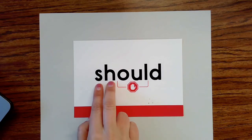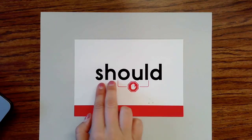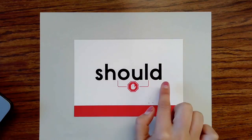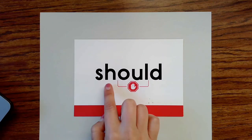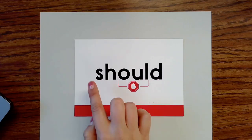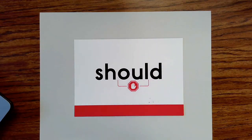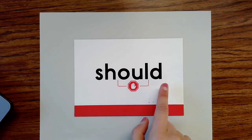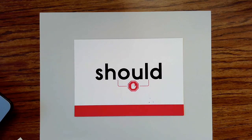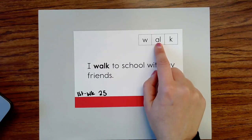Read should. Sound should. Should. Should. Your turn. Spell should. S-H-O-U-L-D. Should. Your turn. Read should 2 times. The word is should. The next 2 words also have the same pattern. They have an A-L in them that says ah.